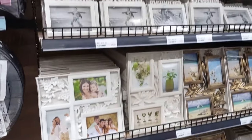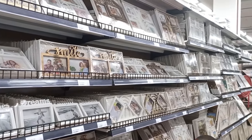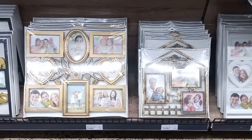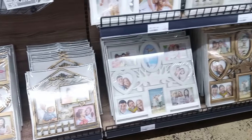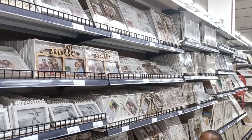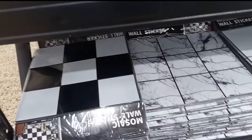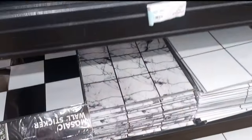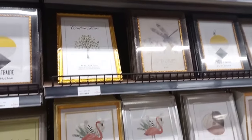Photo frames also. These ones, you print out your photo, you put it inside. They were going for around 1,000. The big ones, the small ones are going for 540, and then there were smaller ones going for even 150. Loved them. Can hang them on your wall. So beautiful. Ones that you just attach on the wall. You don't even need like a technical person to come and do it for you.